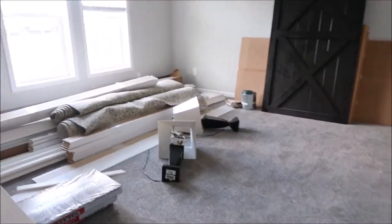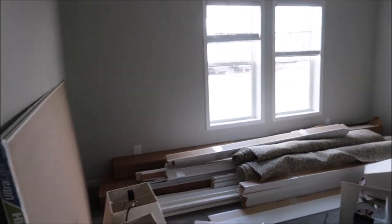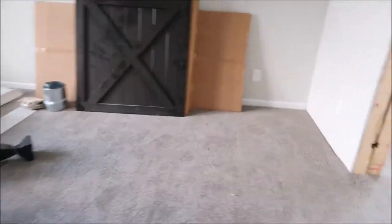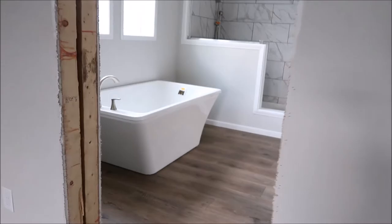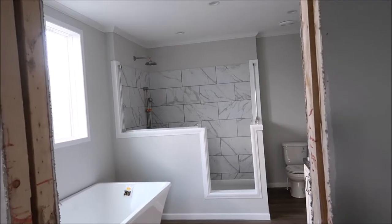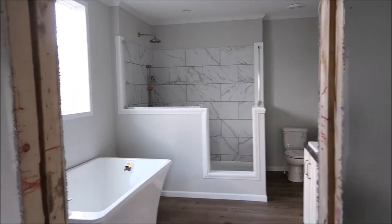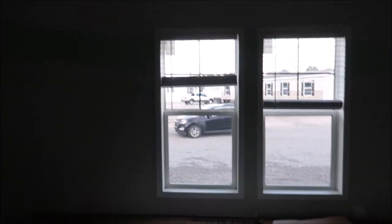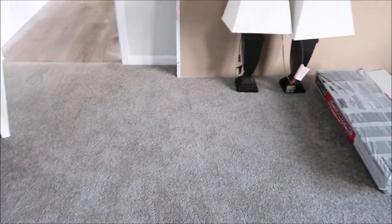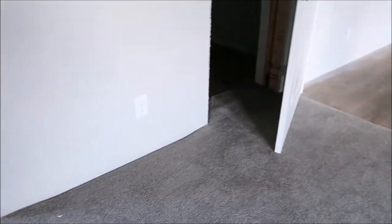The master bedroom is big. Oh my gosh. That's a big master bedroom right here. Oh my God, the bathroom is glorified. Look at the bathroom. Okay, let me take you guys slow. This is the master bedroom. I love the color. It's not white, it's not gray. It's in between. I love that color.